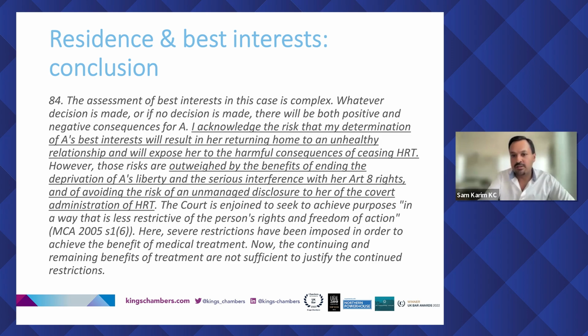And he concludes that essentially, whilst there are significant concerns on one hand about P being with mother, those in his view are outweighed by the benefits of ending P's deprivation of liberty, because the only reason she was there was, in his view, the covert medication, and then the serious interference with her Article 8 rights, which obviously arise by being separated from mother, which in particular arose because of the covert medication and other issues. So those are quite stark conclusions in terms of that balancing exercise.